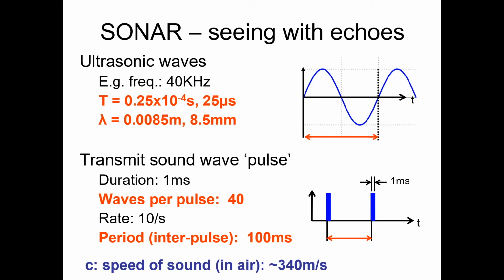If we look at the pulsatile behavior that we're interested in, that makes 40 waves per pulse. So for every pulse that we send out, which takes a millisecond, then 40 of those waves fly by. They're moving quite quickly, 340 meters per second. It's about 700 miles an hour, so they're really shifting. And so we're going to do that, and the distance between the pulses in time is 100 milliseconds, so we're getting 10 per second.